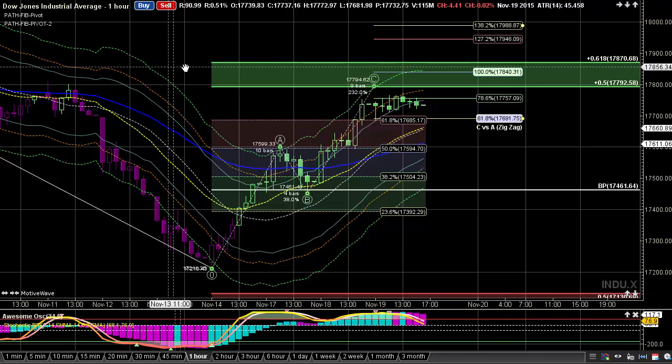Well, here we're looking at an ABC move in the Dow, or at least this could be what we're looking at. We're seeing it run sideways here, almost looks like a triangle formation right now. This could really just continue to create a bullish flag scenario that could continue into the 17,850 to 17,875, something like that.